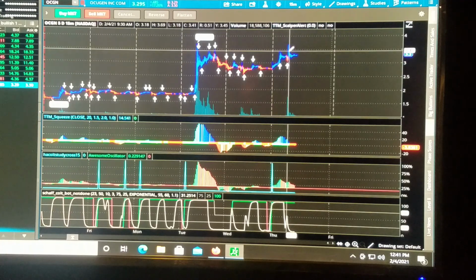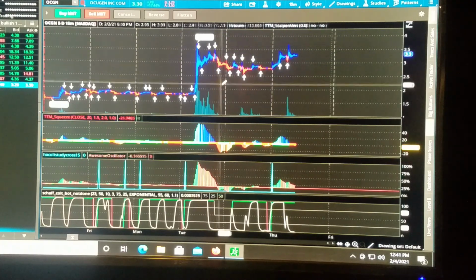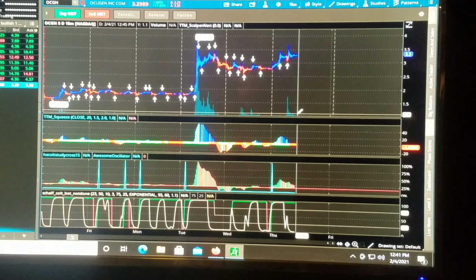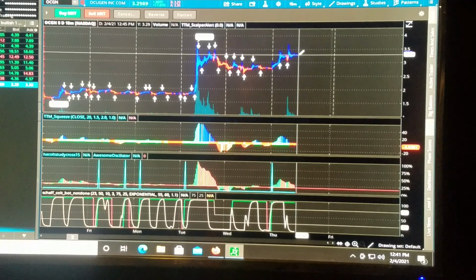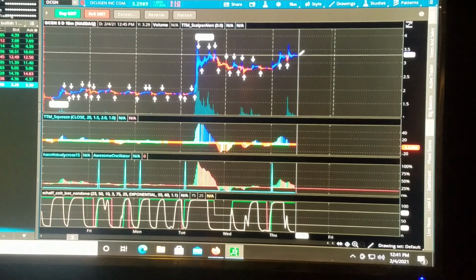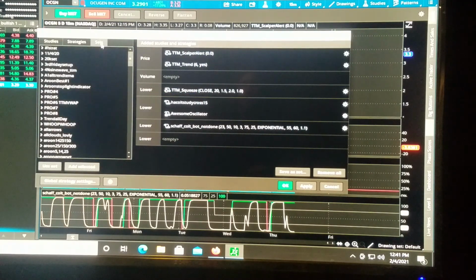But overall, the chart looks like it likes to do this kind of pattern here. So this might be a good time pullback during a bullish trend. So I may have to cross this OCGN with some other indicators here. Okay, so maybe let's do that here real quick.